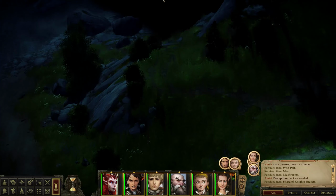What's that? Hey! A lootable thing. Shard of Knight's Bracers. Find all the fragments with enough skill to restore. Okay. This river doesn't seem that fordable. Oh, I guess it's shallow enough.